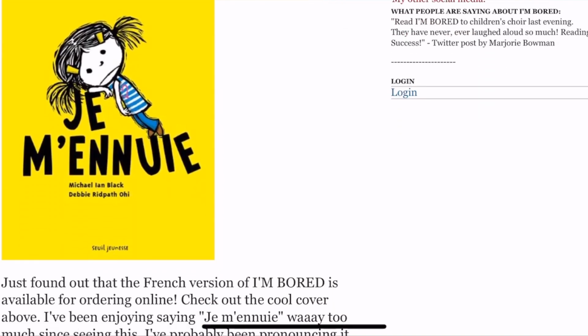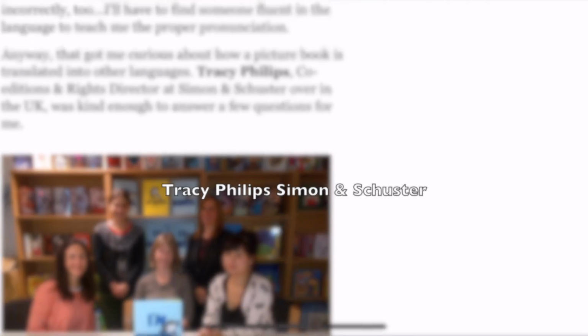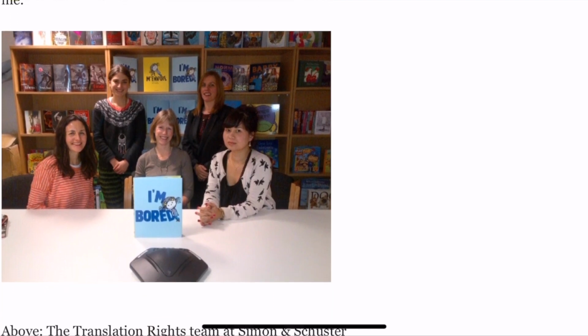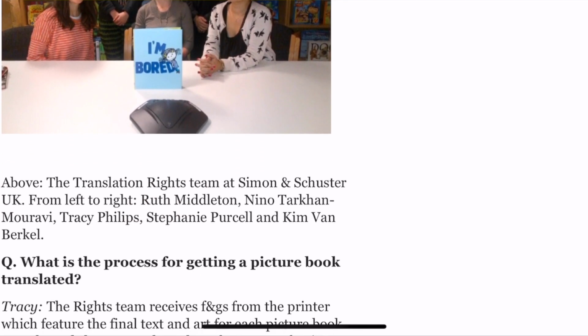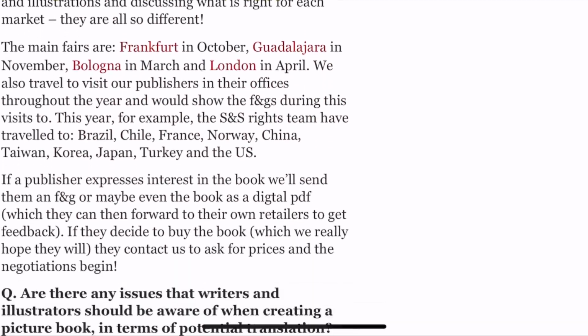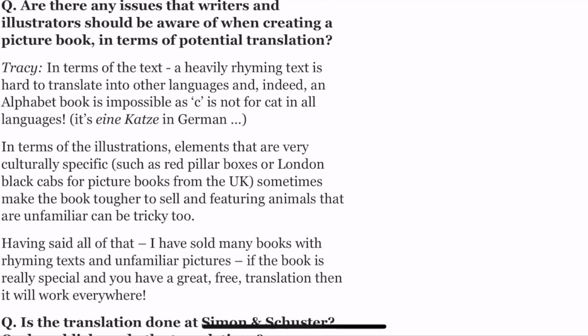Tracy Phillips from Simon & Schuster says, in terms of the illustrations, elements that are very culturally specific, such as red pillar boxes or London black cabs for picture books from the UK, sometimes make the book tougher to sell, and featuring animals that are unfamiliar can be tricky too. For those books that do have culturally specific illustrations, it is an issue for translators.